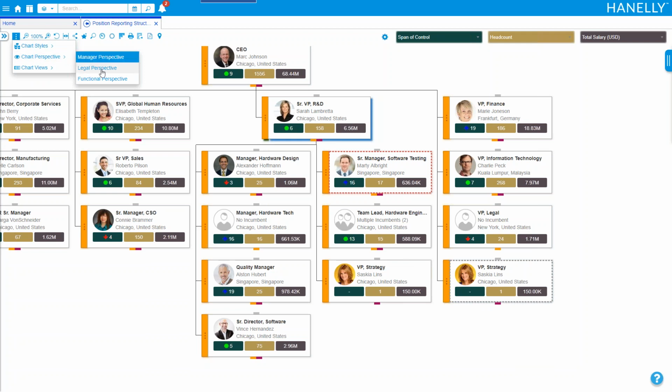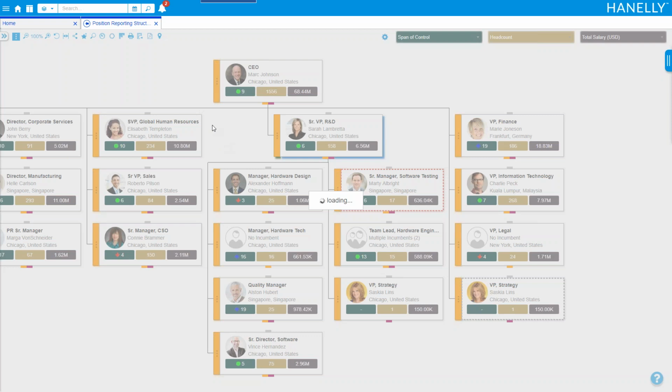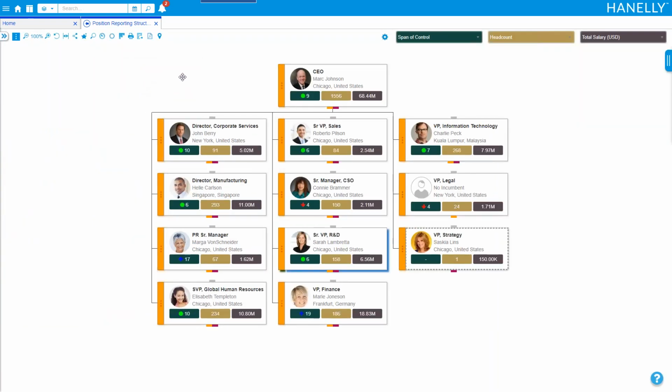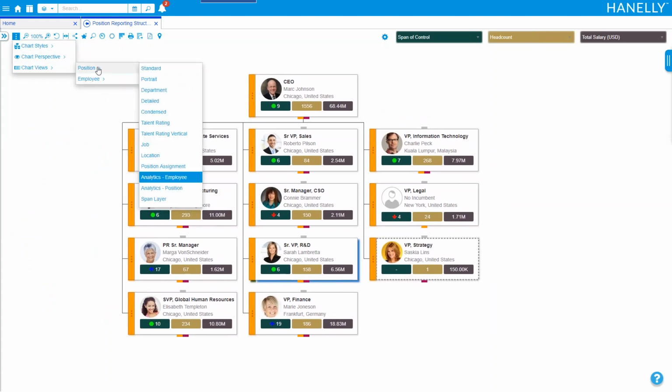Using Hanelly's chart perspectives, you can toggle back and forth between just focusing on your solid lines or the legal perspective, or focusing only on the functional perspective, which is the dotted lines, or displaying both on the screen as you're seeing here. Of course, you're probably wondering what the numbers are that are showing in the chart. So right now I am actually displaying one of the views. There's a number of different views that are available in Hanelly to support your different HR processes and needs.